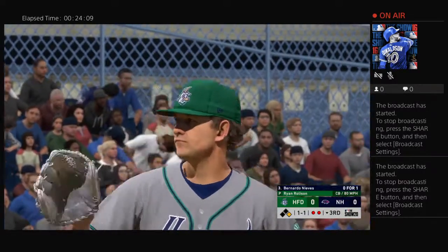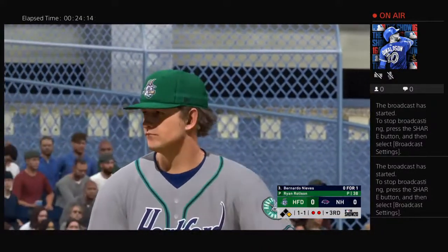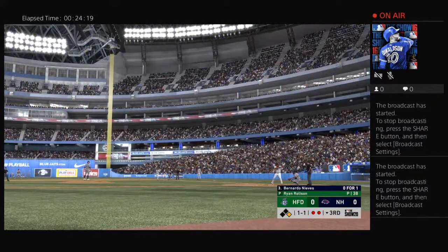And a curveball that he didn't get on top of there. It's 1-1. Hey, struggling to find the release point of that curveball. That wasn't a very good one. Somehow he's just got to find that feel because that's a pitch he's going to need going forward.